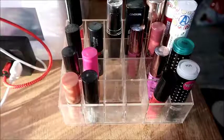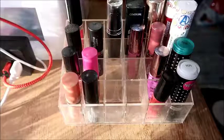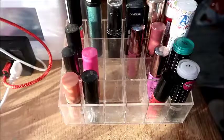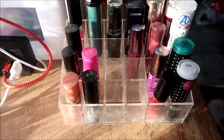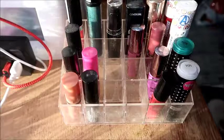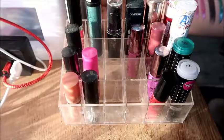This is a NYX Cosmic Metals in the color Out of This World. Beautiful. Love it. It will be staying. Loving on that color. Next one we got here is NYX Matte Lipstick in the color Eden. It's like a coral color. I'm gonna let it go.